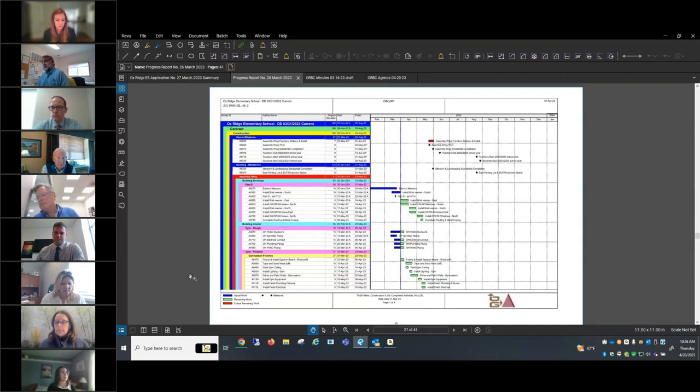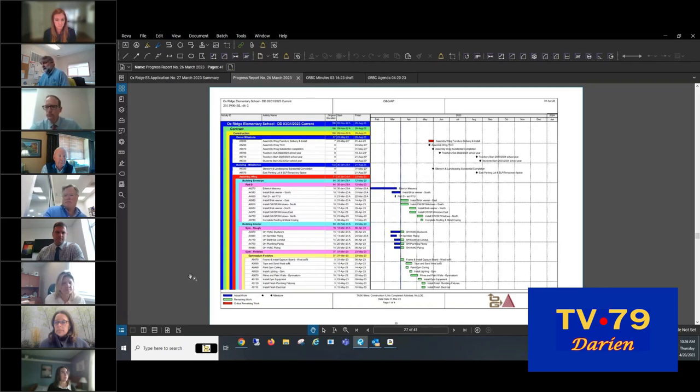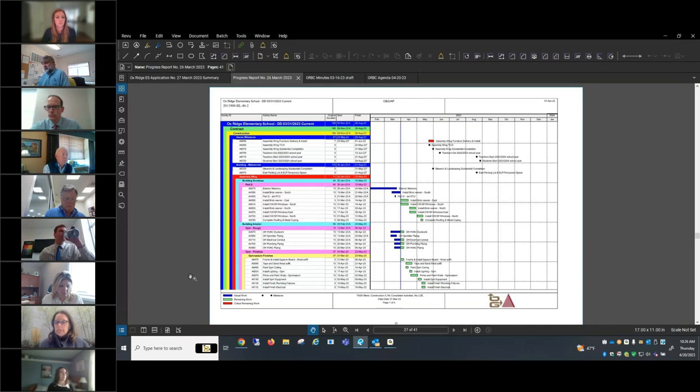There were some items for the trainer, as far as the rooftop equipment, and from what we're told, they have addressed or corrected those items, and now it's just a matter of us going and verifying. Okay. Probably early next week we'll go up there and just verify that their work has been done.